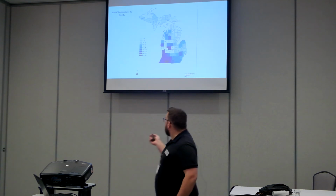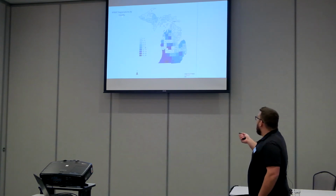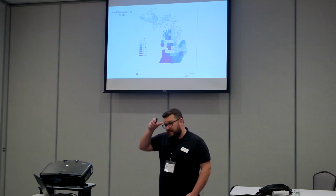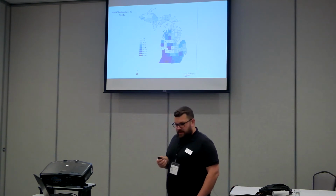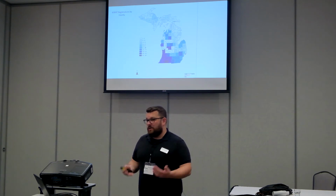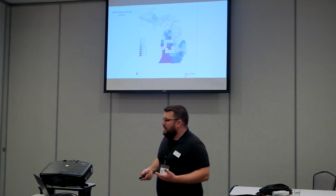And this graphic is just to show you the WAT registrations by county. As you can see, Southwest Michigan is really heavily agricultural. That's where we have a lot of our problem watersheds. That's where we have issues with site-specific reviews, SSRs. We have an issue passing them because the water quantity just isn't there.